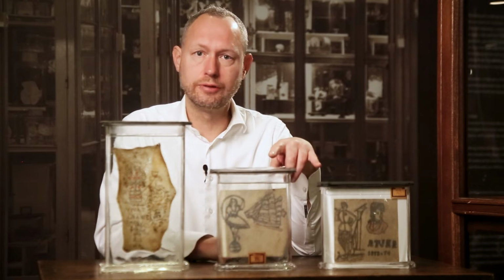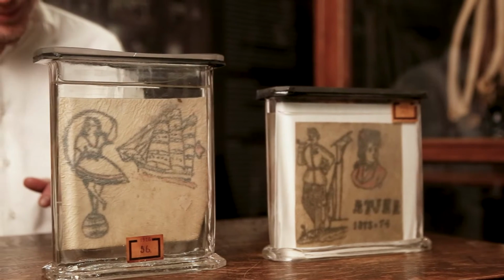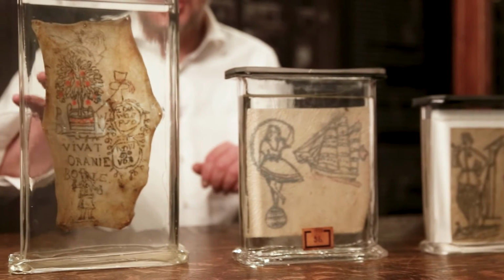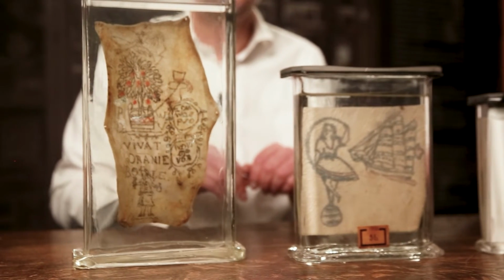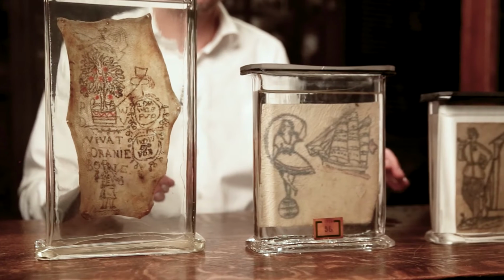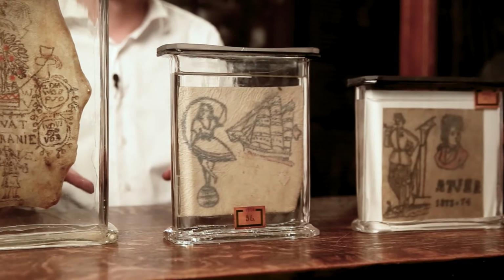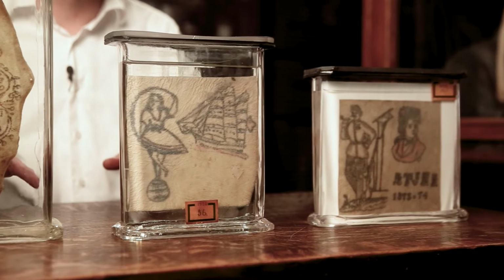2 of them are actually from the Bolk collection, so the beginning of the 20th century. Those are those 2. And 1 is from the original Vrolik collection, and it probably dates from the late 18th century or early 19th century. But if we look at these 3 together, then we can see that all 3 of them have an additional color next to black, and that's red.